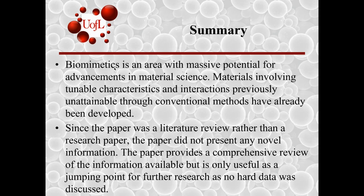Unfortunately, since the paper was a literature review rather than a report of the research that the authors did themselves, the paper could not present any new information. Also, they did not go super in depth into any data. So it's not great for specifics, but their literature review is rather broad, as they did look at 149 sources. So it's a great comprehensive review of what was out there in 2005, but it's pretty much only useful as a jumping point for further research in biomimetics.